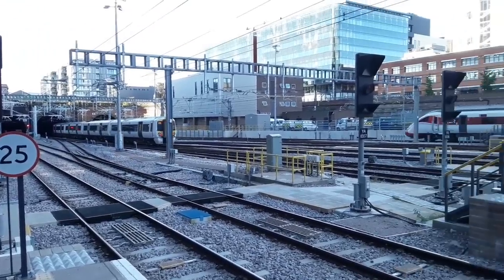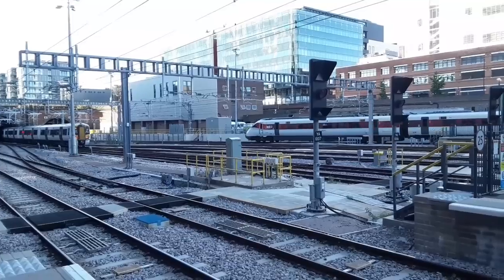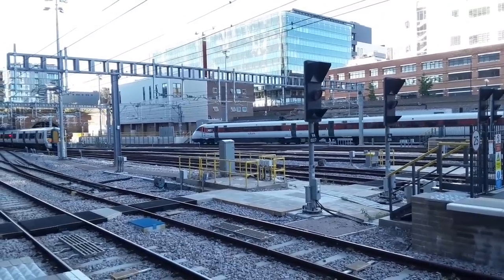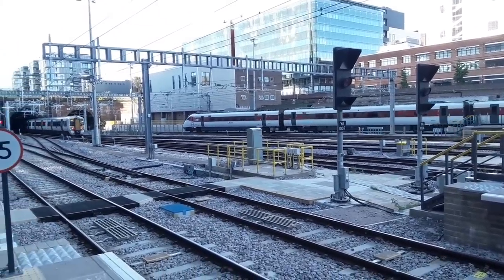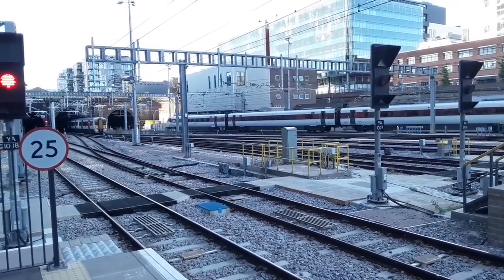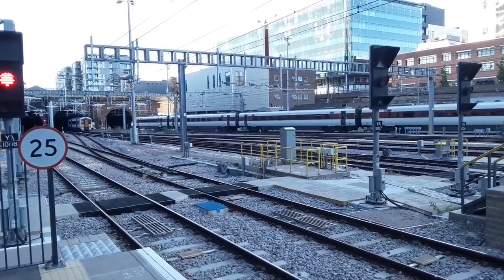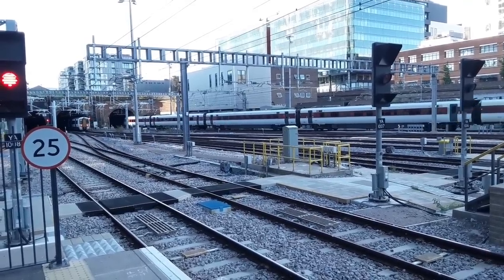As now departing is 801109. With an LNER service bound for Bradford Foster Square. This will be the 1833 service. 801103 will bring up the rear.